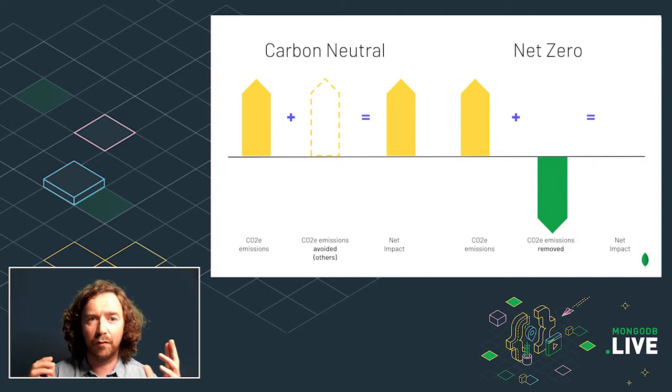If you think about this from a forestry analogy point of view, carbon neutral is like paying a company not to cut down trees, whereas net zero is paying a company to plant new trees in order for additional CO2 to be removed from the atmosphere.